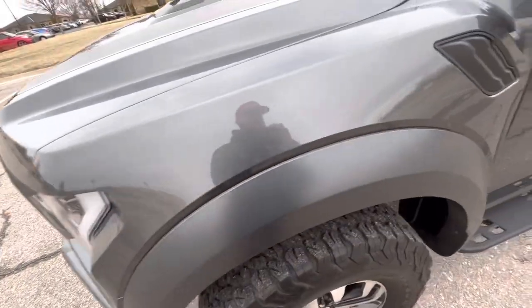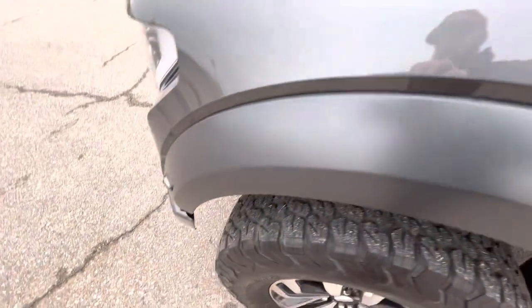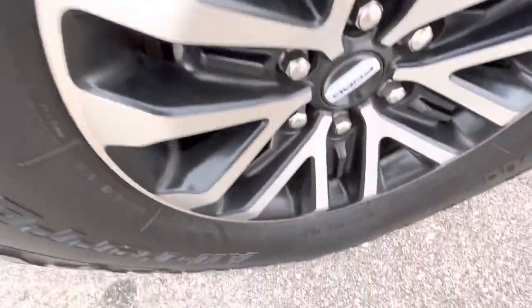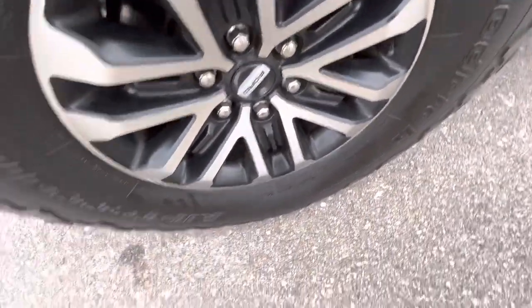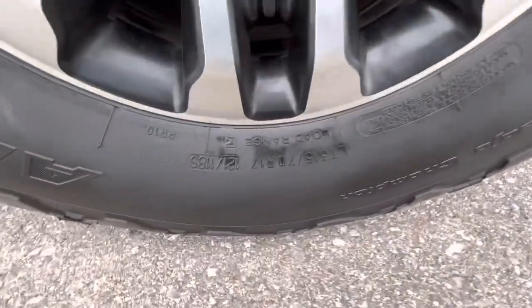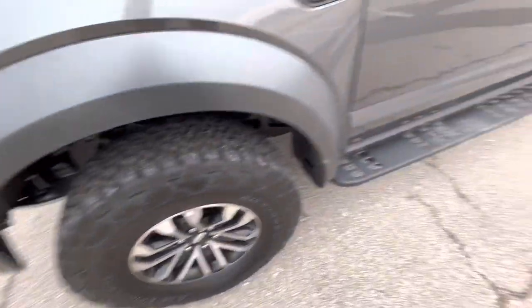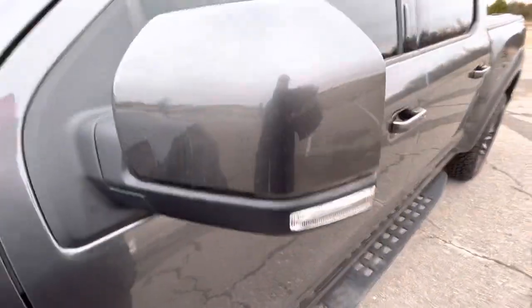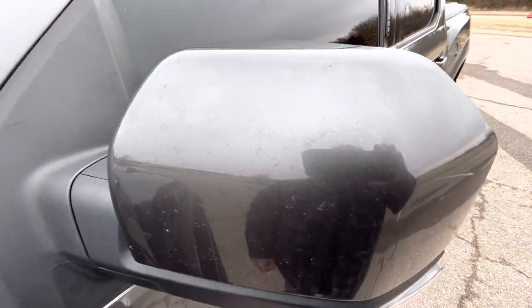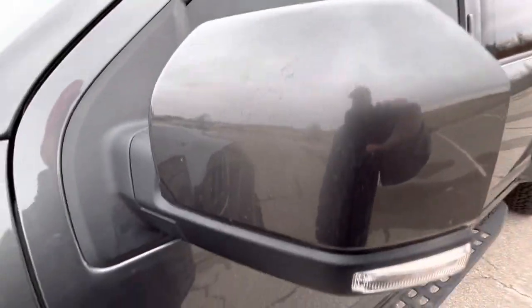No issues. Front driver's side fender looks great. Front driver's side wheel, excellent condition. BF Goodrich all-terrain KO2s, and they are 315/70R17s, which I believe are 35s if I'm not mistaken. Do apologize if I am. Driver's side mirror does have some chipping on it. From a few feet away, it's not super obvious, but when you're right up on it, you're going to see it.